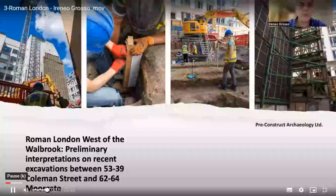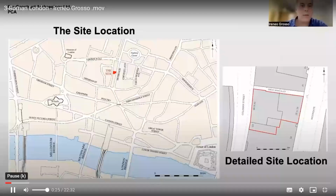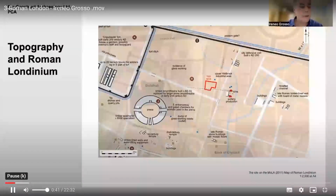Medici. The site is located about 300 meters south of London Wall and in the city of London, of course, and is bounded by Coleman Street to the west, by Moorgate to the east, by Grey Swan Alley to the north. The site during the Roman period is located in the upper Walbrook Valley in the northwestern part of Londinium. This part of Londinium remained undeveloped until the Flavian building program of the late 1st, early 2nd century AD.